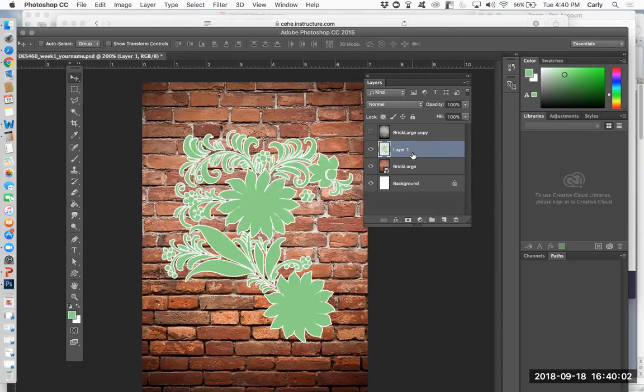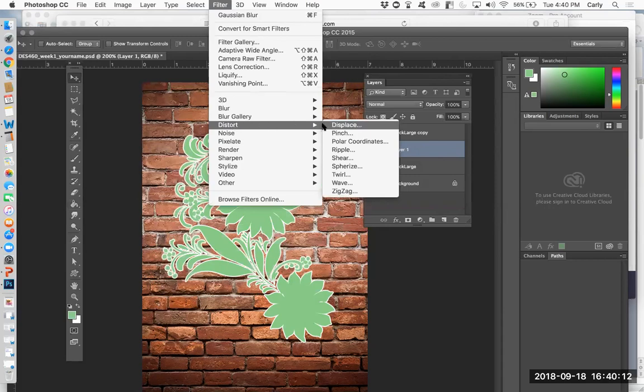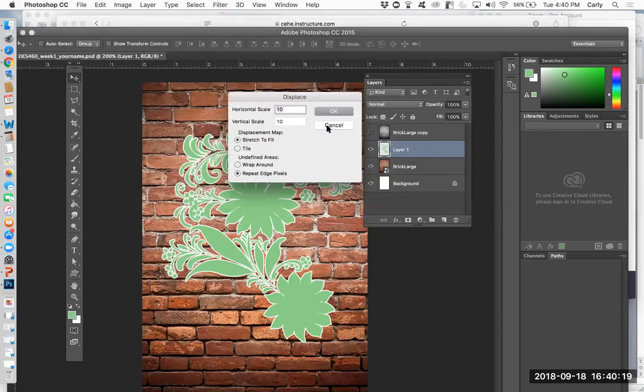Now I'm going to go to Filter, Distort, and Displace. Filter, Distort, Displace. Now you can decide how much scale you want in your displacement. Try this several times so that you can see how these numbers affect the look of your design. I'm just going to, for kicks, throw in 20, 20. And now I'm going to click OK.